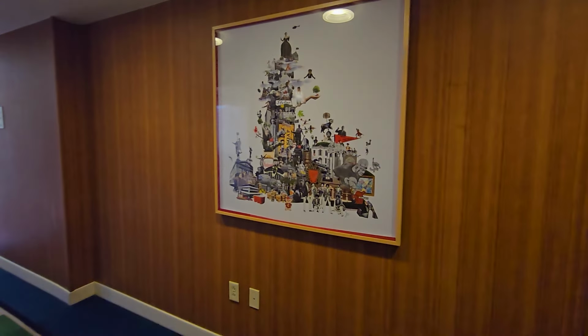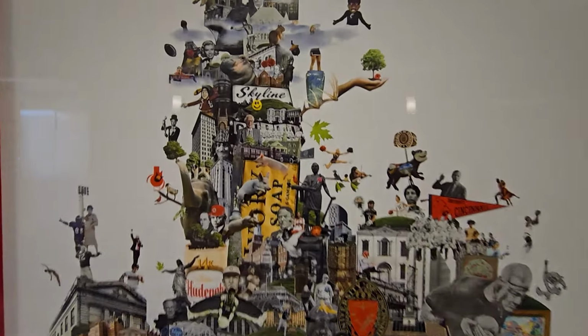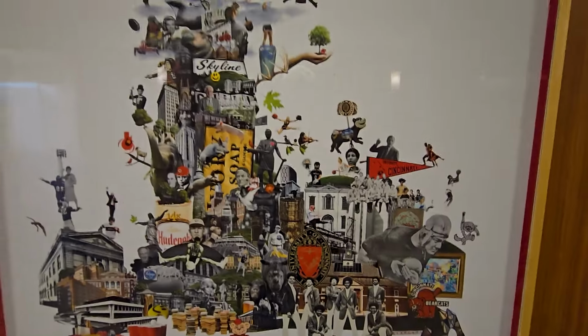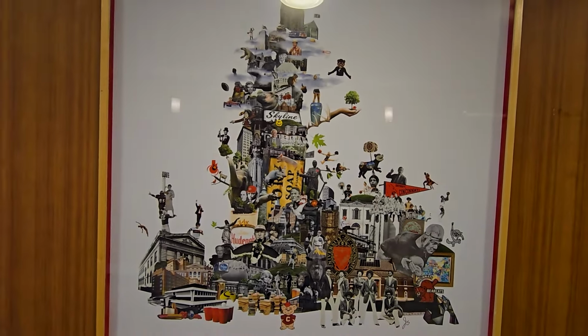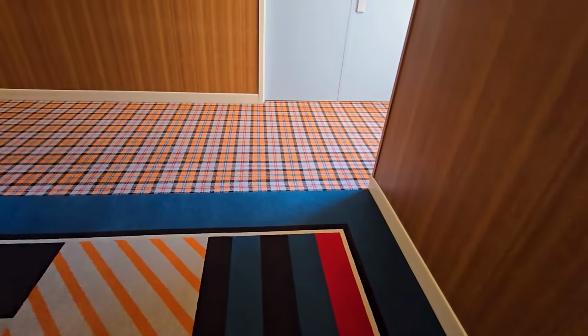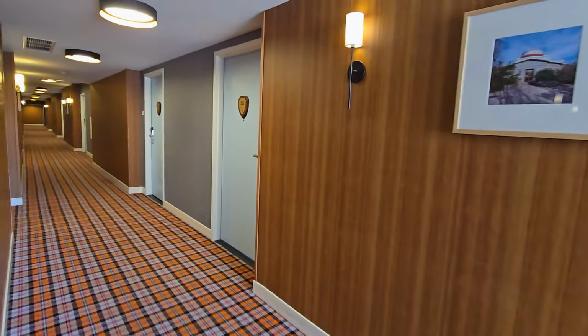As soon as you come off the elevators on the 5th floor, you get this awesome photo right here. There's Skyline for Skyline Chili, a little hippo there, or they got the zoo is just down the street from here. Lots of icons here in the Cincinnati area. Heading this way, I love the plaid carpet down here. That's really neat. So room 521 is there.